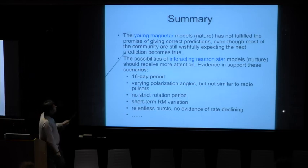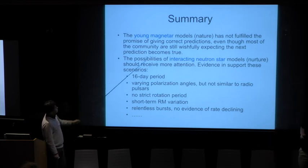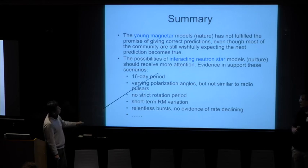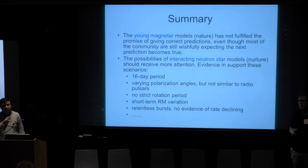Okay, so this is my summary. For the young magnetar, I talked about the Nature paper. We still need to test it, but for the interacting models, we have these possible supports. So thank you.